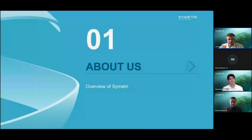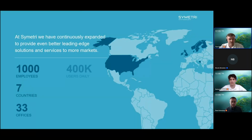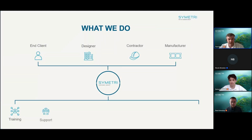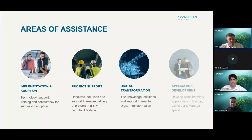So just a bit about Symmetry for the people who are new here today. Symmetry is across 7 different countries, 1,000 employees, 600 of them being consultants, and also 100 developers. In terms of what we do, primarily focused on the AEC and manufacturing industry, working with the likes of end clients, designers, contractors, and manufacturers, providing solutions and services, anything from training, support, right the way to project delivery. Areas of assistance involve the likes of implementation and adoption of new technology, project support, digital transformation across projects and companies, and also application development to help our customers to work smarter.